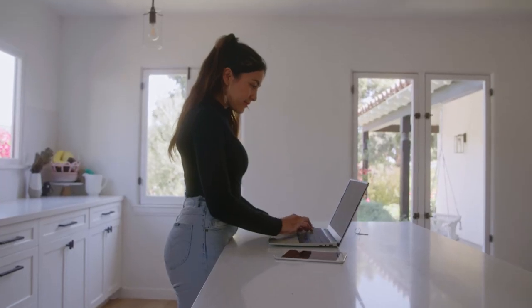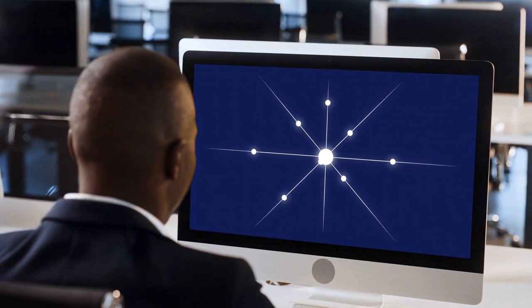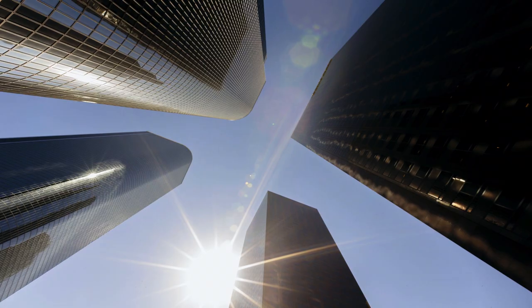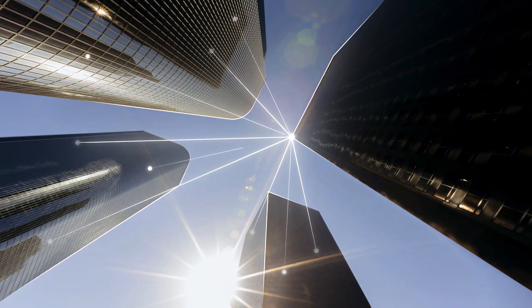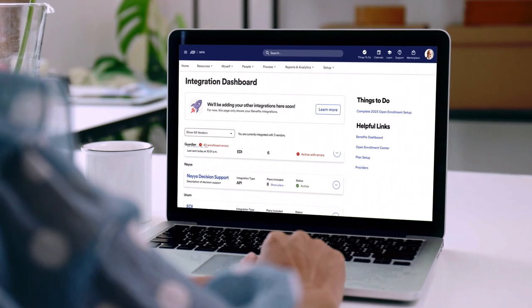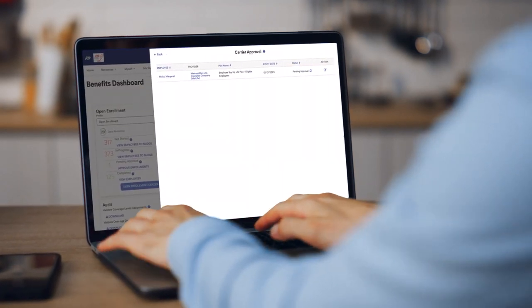For starters, you can eliminate plan setup altogether. Your carrier sends the plan directly to ADP Workforce Now, and then you review and make any necessary modifications. Quick and easy. Plans are automatically updated at renewal with changes sent directly from the carrier to ADP Workforce Now. The Connections dashboard reveals any potential errors or missing data, so you can easily correct it right from the dashboard.